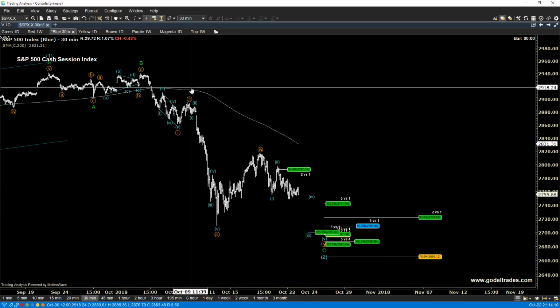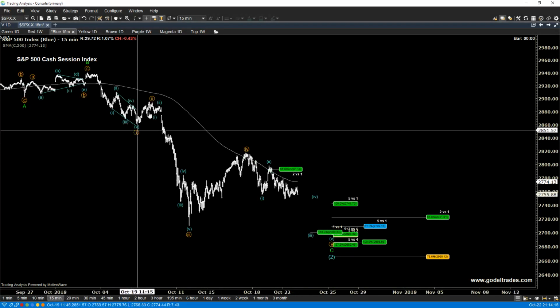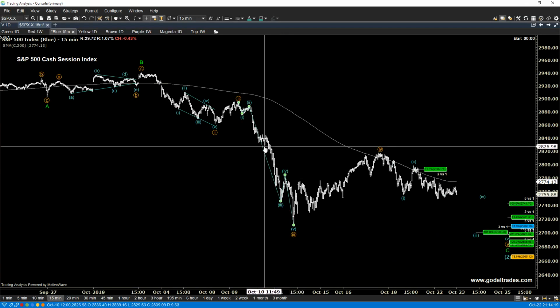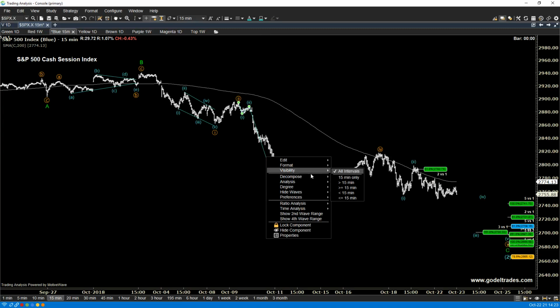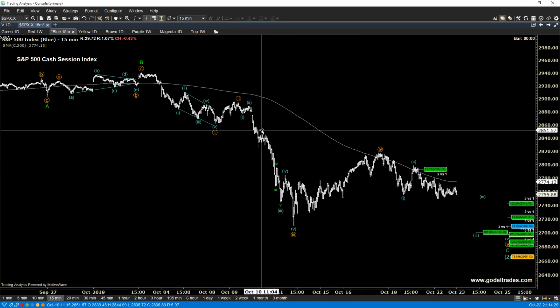So we had down in 1, up in 2, down in 3, and if you take a look, let's get off the 30 minutes, get all the way down to the 15 minute, just to emphasize the fractal nature of the Elliott wave theory. So we can actually take this wave 3, decompose it as an impulse, and it breaks down into a nice 5-wave sequence of its own.